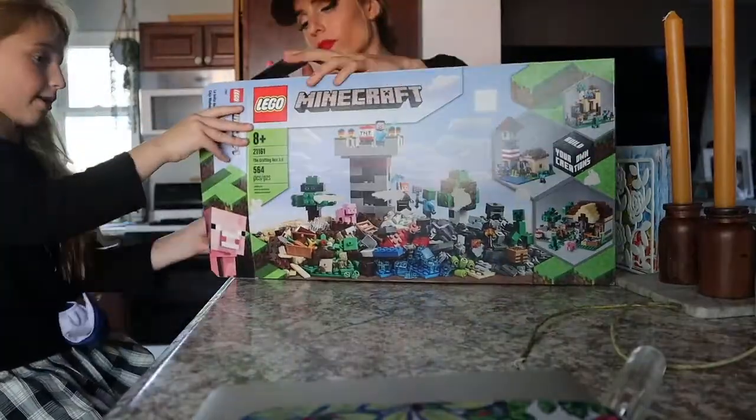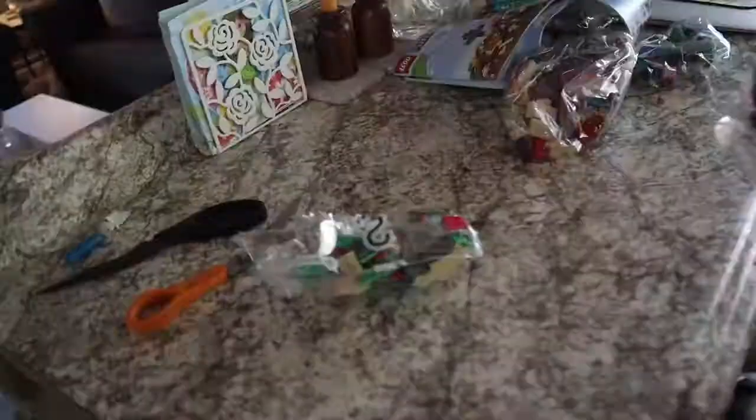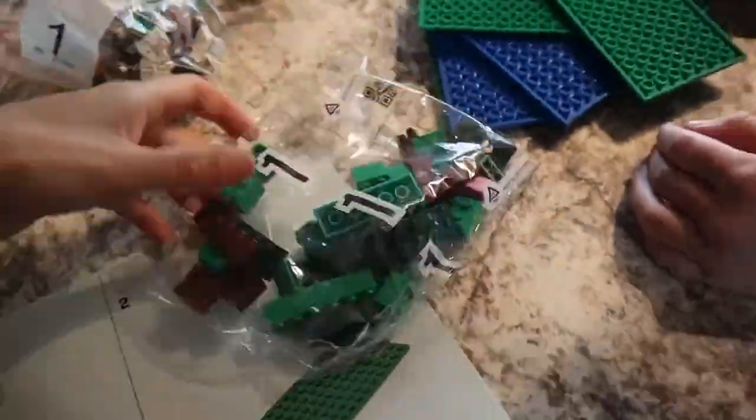This set actually came from my daughter's 7th birthday, and I did get permission from her. She asked me to help her build this set. She did help me put these little guys together, and I believe I got a little bit of footage of that. Today we're gonna do kind of a time lapse, put these sets together. I'm hoping to finish tonight.